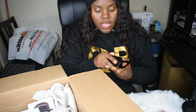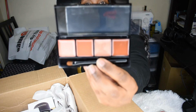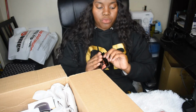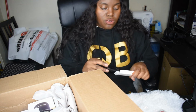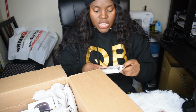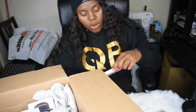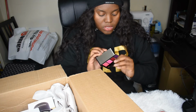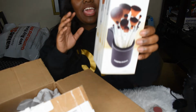So this one is PL022. Oh, there's a shimmering one as well, which is super cute. So that's those there, which is super cute. And again, it comes with a brush. So that's that one. And another one that's like peachy and purple. This color is PL023. Yeah, plum.